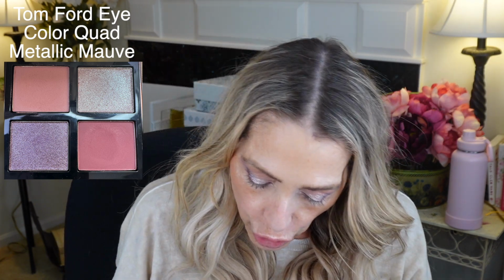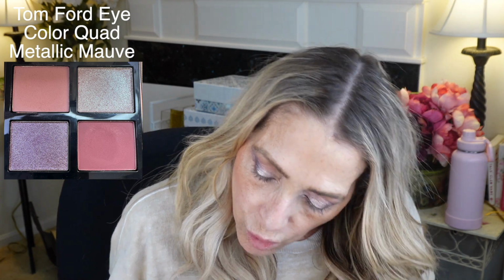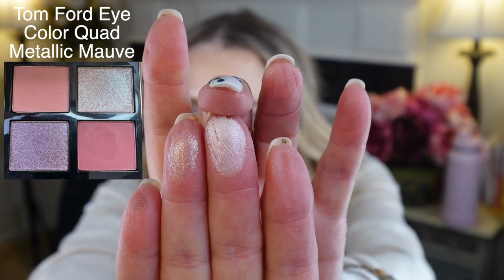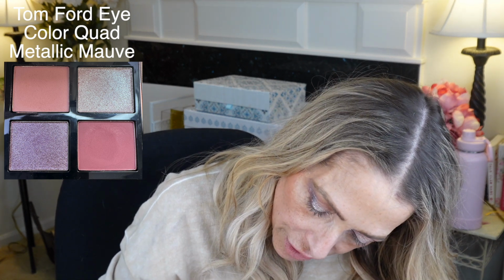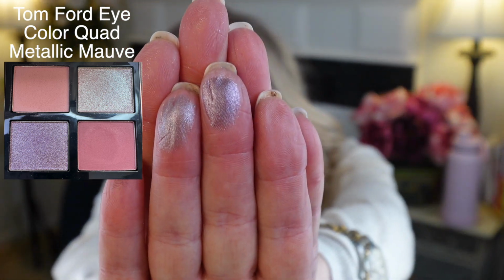So just to show you again, this is what the glitter one looked like from the new palette, and this is from Violet Satiné. And this is the lavender color that I used with the lavender glitter. Okay.